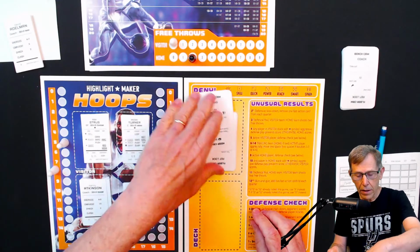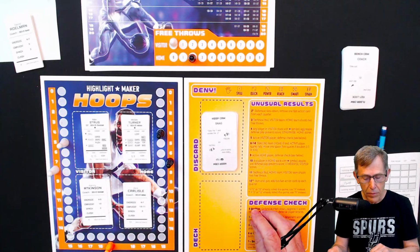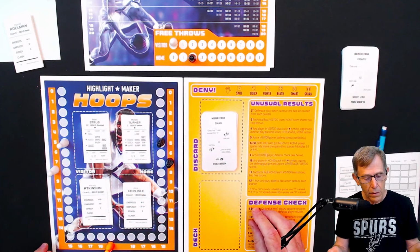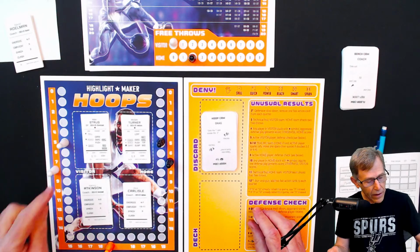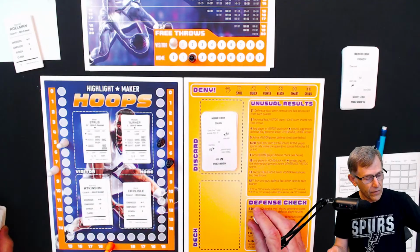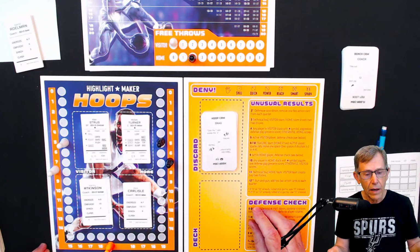And this is going to end the period. Snag quality, both have it. Goes to the trailing team. That will be Pacers. And that's going to put us into, let's see, I think we do have enough filled spaces to make that a final halftime score.